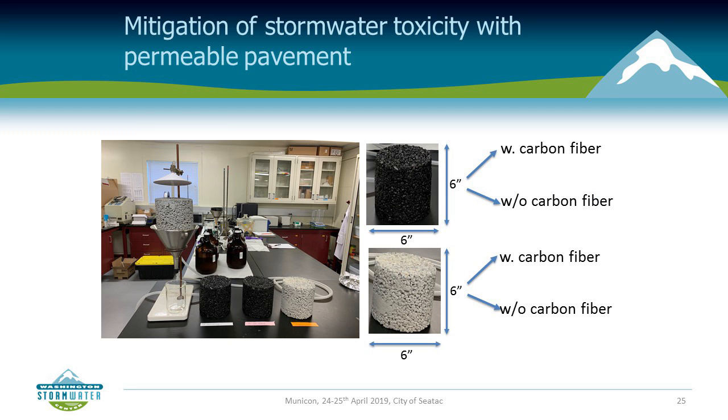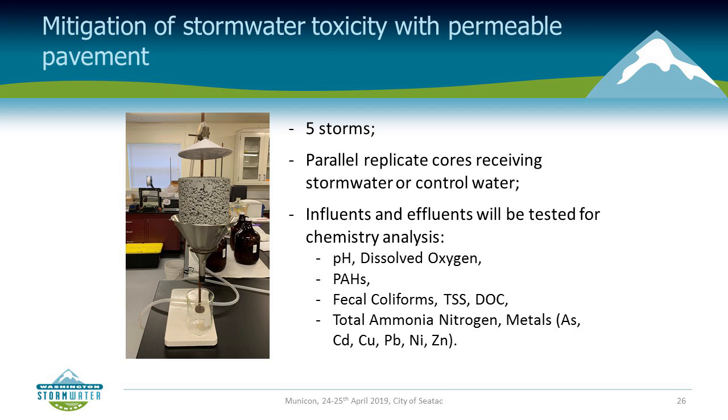We got the opportunity to get cores from the Composite Materials and Engineering Center at WSU in Pullman, with or without carbon fiber. We got from them 16 cores: 4 asphalt cores with carbon fiber, 4 without carbon fiber, 4 concrete cores with carbon fiber and 4 without carbon fiber. We aim to collect 5 storms and run the 5 storms through the cores. We run in parallel stormwater and control water, so we'll have 2 replicates per treatment for each type of core.